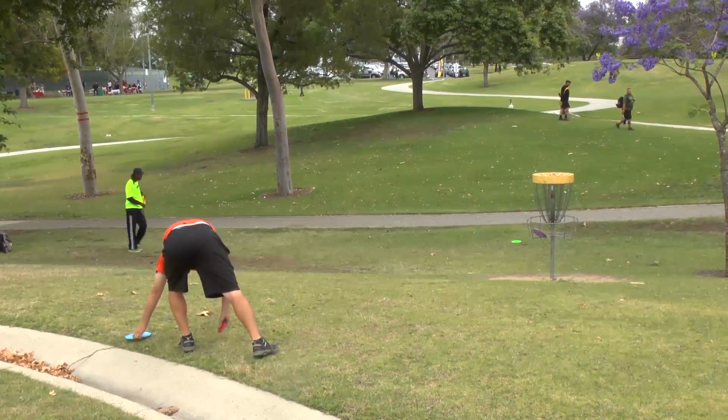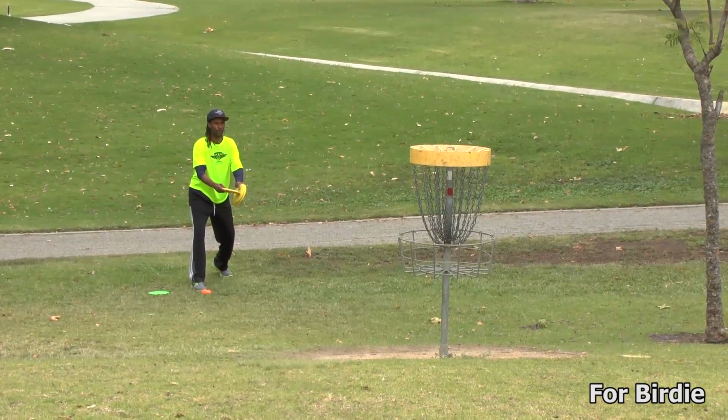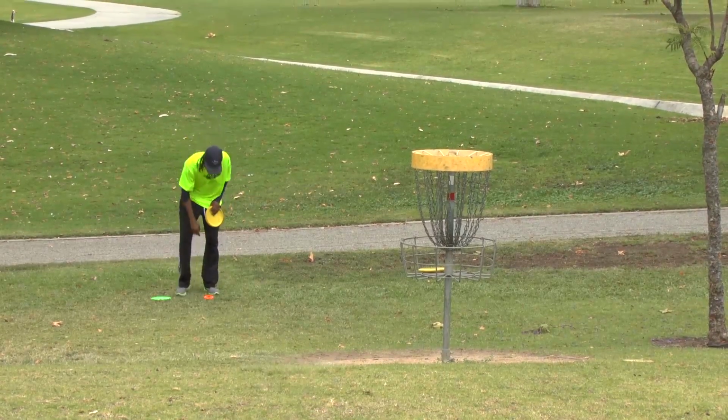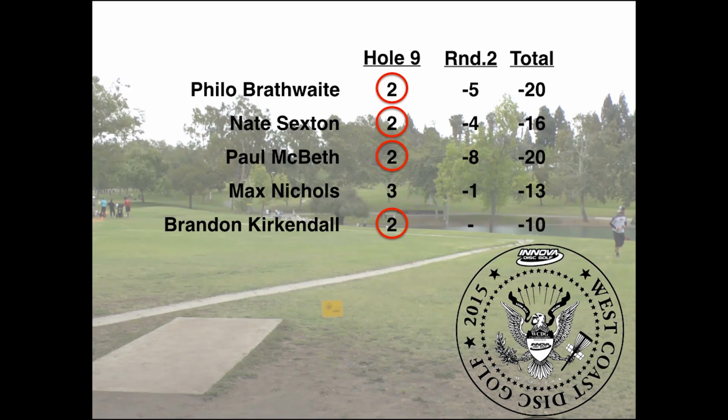Nate, after coming up a little short on his drive, makes that birdie putt. Philo went a little long. Has this comebacker for his 2. See, he's 4 feet from the OB there. Yeah, he's flirting with it. Woo. Hey, Philo, easy. This did not want to stay in there, but it did. Max carded the only par on that one. Some nice birdies. And that's all we got for part 1, D.